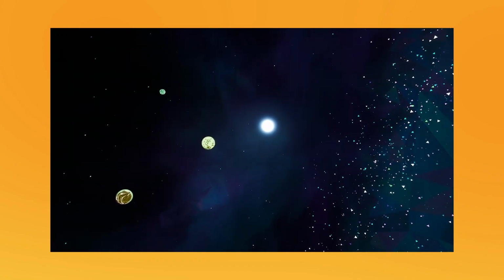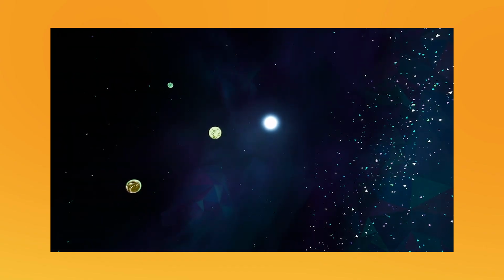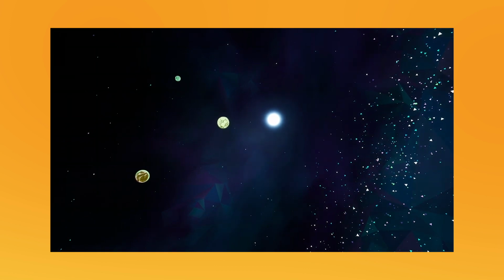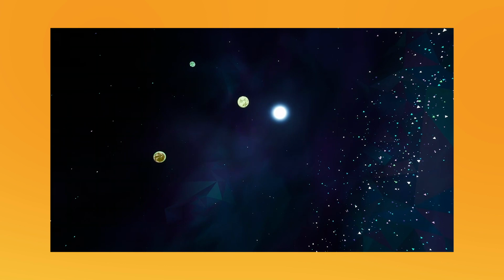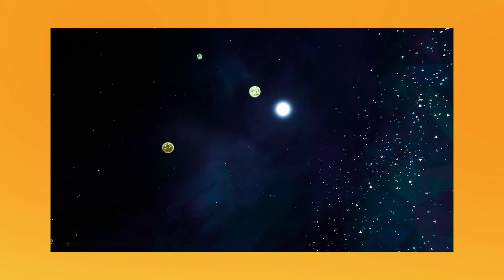I like to call it a sandbox adventure game. It's about exploring a planetary system that has 5 planets and 2 moons that all orbit around a sun. The planets are fully simulated.